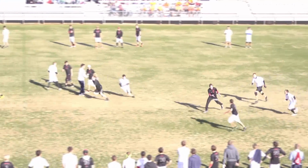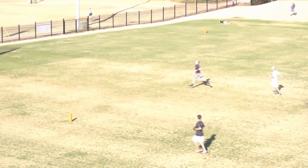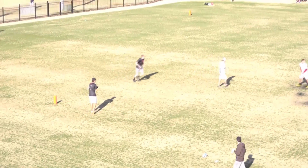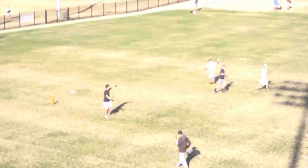Venezia up to Hardman. Back to Venezia. And he's going to send the bullet. And that's too far for Preston Taylor. Venezia upset it himself. A big opportunity for a break there. Much needed break for this Alabama team.